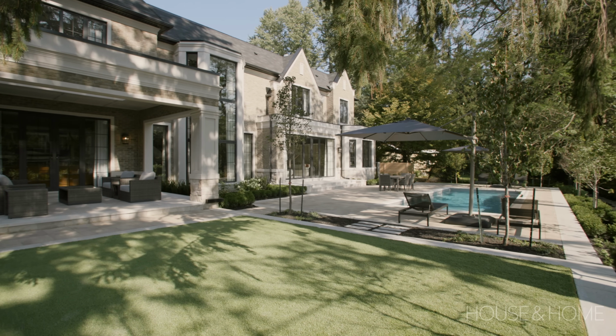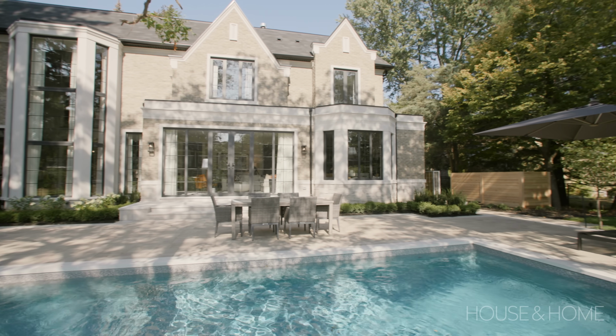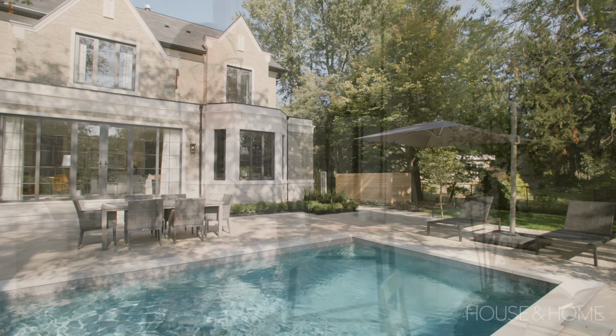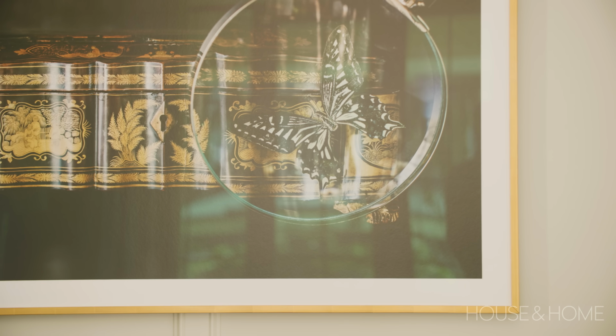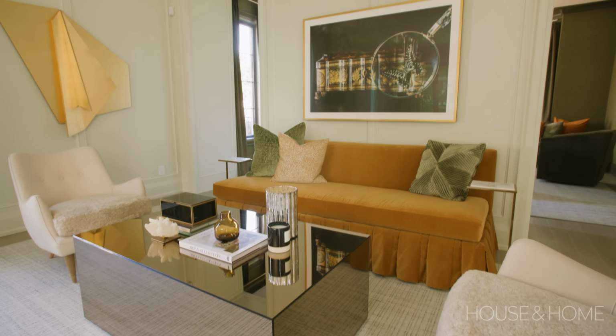And we have this beautiful long swimming pool, which is really a focal point of the garden. So there's a lot of places to sit and to entertain. For the art in the house, we work with Art Interiors. So almost all of the art in the house is Canadian. And these great Canadian artists have donated, and they continue to donate. So when you're looking at the house, take a look at the art, because there's some pretty special things in the house.